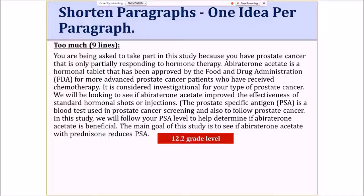The prostate specific antigen, which is PSA, is a blood test used in prostate cancer screening and also to follow prostate cancer. In this study, we will follow your PSA level to help determine if it's beneficial. The main goal is to see if it, with prednisone, reduces PSA. That's a lot of information packed in one paragraph.